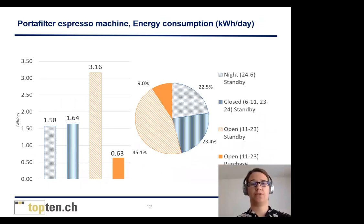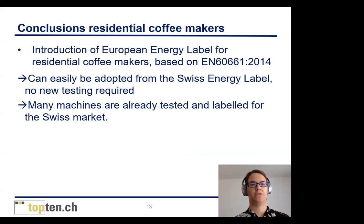If we sum up those consumptions, you can see only 9% are actually from a coffee purchase. So when a customer has demanded a coffee, all the rest of the energy is lost in standby, or as we call it, energy losses during the day, but also during the night. So managing those energy losses properly will really make an effect on the energy consumption of the machine overall.